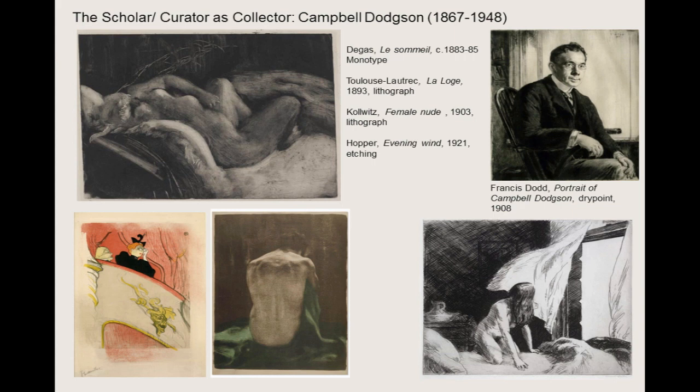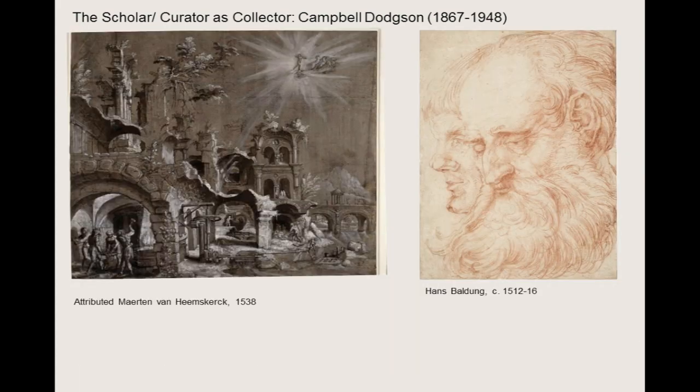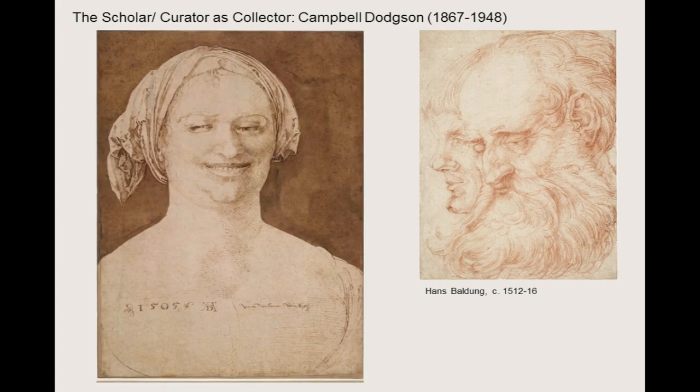But he also, on his death in 1948, leaves drawings of the same type, so a Seurat and a Redon, and some old masters, and I suppose very much familiar, as one would expect. They are northern, this fantastic Baldung, and this rather, I have to say, is it by Heemskerck, but whoever it is, I don't know, but it's an amazing thing.